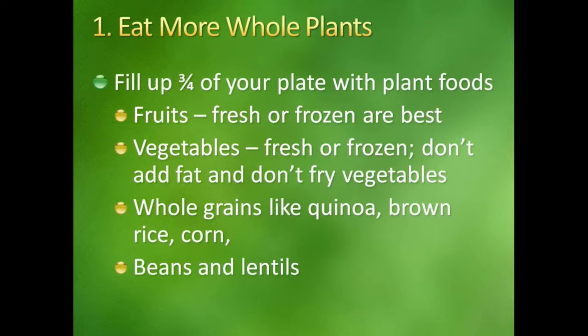All right. Okay, so the first thing that I would say is make sure you eat more whole plants. When you look at a plate, the government came up with the food guide pyramid many years ago. Well, it was really confusing when you looked at that, so the government went to MyPlate. It is basically a round plate, and it's for you to look at it and know how to fill your plate to have a well-balanced meal. So you want to fill at least 3/4 of your plate with plant foods. Now, sometimes people will think plant foods, is that just fruits and vegetables? No, whole grains are going to be plant foods as well. So you want 3/4 of your plate to be filled with those plant foods.